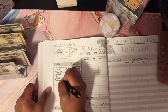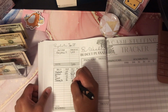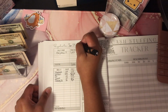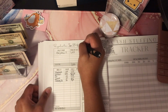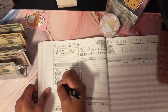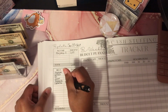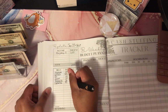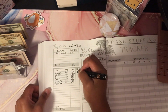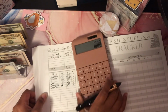Identity IQ, that is $30, and that comes out February the 4th. And these are the bills from January the 27th to February the 9th. And then I'll get paid again on February the 10th. So Identity IQ and then Capital One. I think I had a yearly subscription or something come through and it was $57. And that is gonna be due this paycheck as well. So we're gonna go ahead and check those off as paid for the month and let's tally this up.